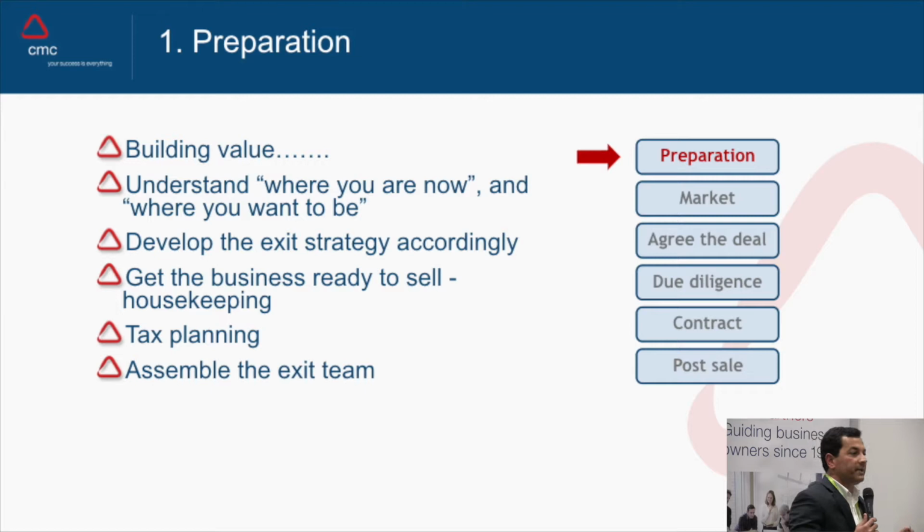Let's say you want to fire people. What happens? A prospective buyer is not buying your business because you fired people and improved the operating margin. The prospective buyer is buying the business because he wants to buy the people in the business. He wants to buy the technology in the business. He or she wants to buy the assets in the business. So the way you prepare the business to improve the profitability has to be done with regards to the buyer's perspective, and that's super critical.